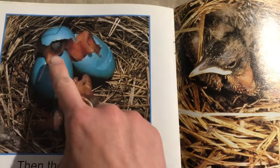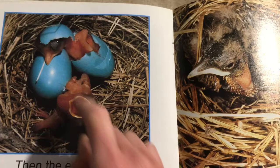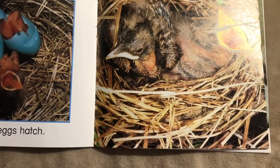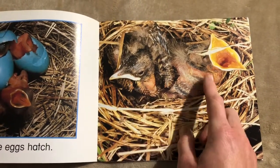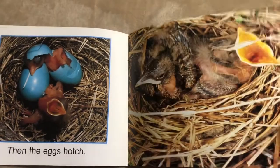And their eyes are still kind of closed. They look a little different. They don't have their eyelids. And then here they are a little later. They have some feathers. Now their eyes look regular. They're getting bigger.